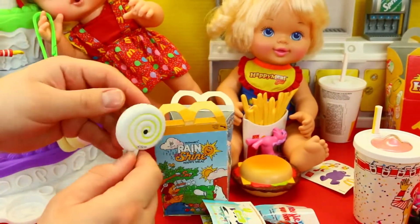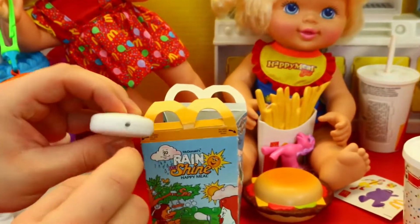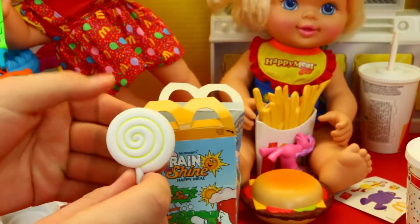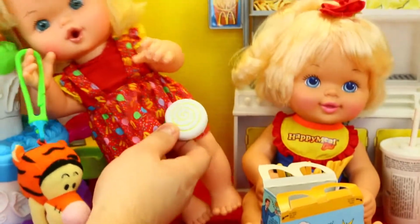Oh, is that a lollipop? Yeah, I think so. Oh, that's kind of cool. It works with a Magic Mimi. Yeah, because it has like a sensor and everything. But, oh, cool. Okay, well, let's give it to our doll that is missing her birthday cake. Yeah, she's like, I want some kind of treat.